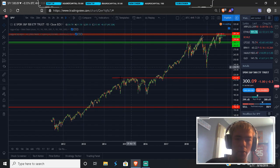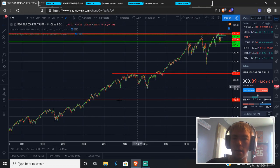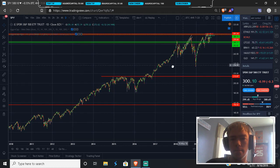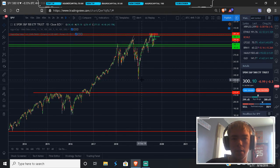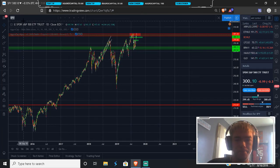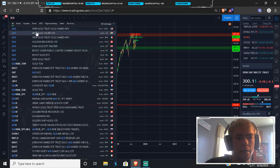Look how bullish this pattern's been. You're just like any asset or any market, you will have dips every now and then. It's just normal, but every major dip is really getting bought up. So, wow, what an incredible dip there. So, that's SPY. Now let's go look at GLD, the gold.